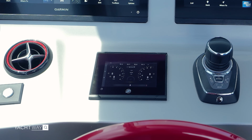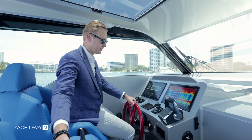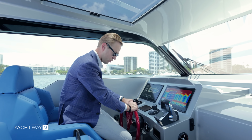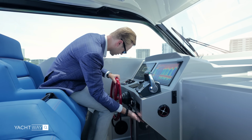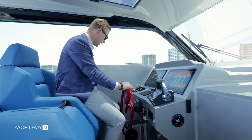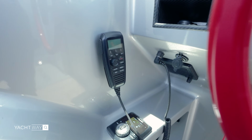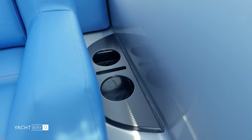Also, your engine monitoring control panel is right in front of you, and the passenger who may be sitting in front of you also has a small Garmin monitor right in front of them as well. There's a nice cubby here to store your phone perhaps, and a USB charger right underneath, so you keep all your gear charged up. VHF control, your trim tab control. This one has Zip Wake trim tabs and additional cup holders right on your left hand side as well.